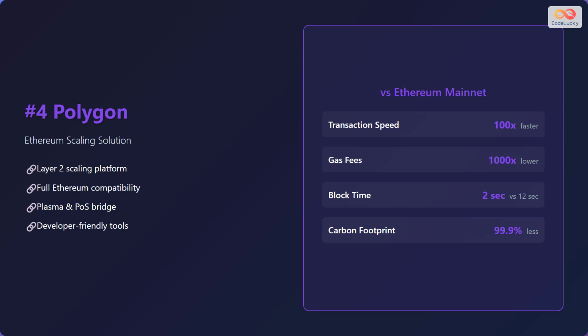Comparing Polygon to the Ethereum mainnet, transaction speeds are 100 times faster, gas fees are 1,000 times lower, block time is 2 seconds versus 12 seconds, and the carbon footprint is 99.9% less.